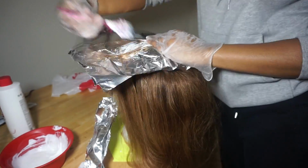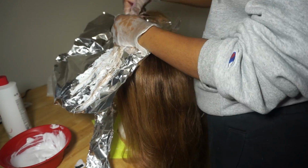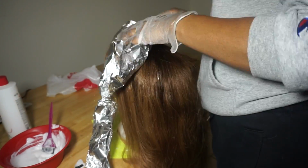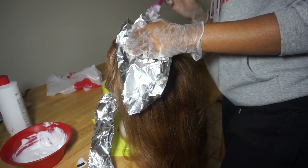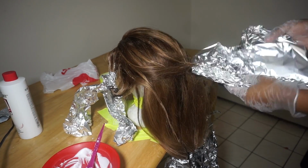This time, instead of just putting the hair that I already added the bleach to in foil, I decided to do it the right way and brush the bleach onto the foil while the hair was on the foil, and bleach the hair on the foil and wrap it up nicely. But I don't know if my gloves are too big or what, but this was so freaking hard. I was so over this. So then I just went back to doing it the wrong way.